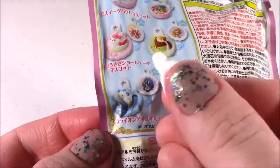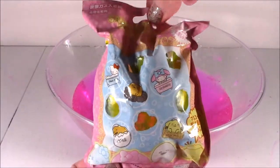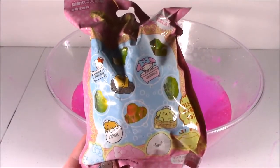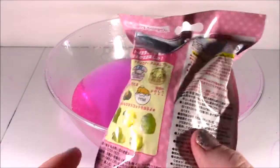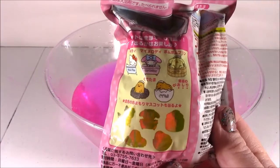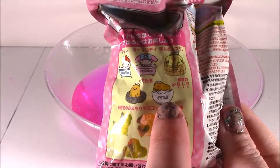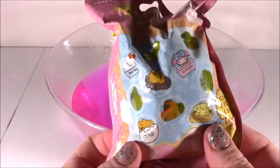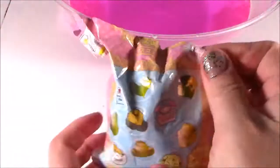The blue. Everything's blue. Here's a second bath bomb, and it's Sanrio. If there's anything I love in this world, it's Gudetama and Hello Kitty. So, so cute. And here are all the little things we can get. I actually had one of these the other day in my Gudetama show, and I got this golden one right here. Let's see which one we're gonna get. Let's see what the bath bomb looks like.